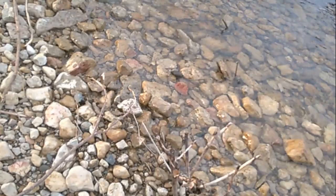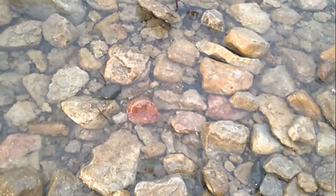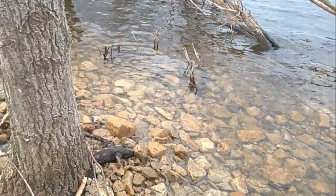I'm thinking I hear people, but I think it's actually the frogs at a distance. They make a lot of racket. I think it's just a fossil. I really do. It's kind of cool looking over here. But I should move on. See what's around the bend here.